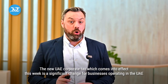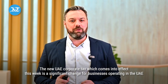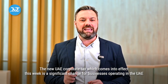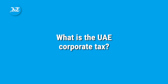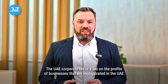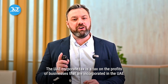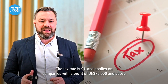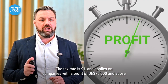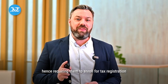The new UAE corporate tax, which comes into effect this week, is a significant change for businesses operating in the UAE. Here is everything you need to know. The UAE corporate tax is a tax on the profits of businesses that are incorporated in the UAE. The tax rate is 9% and applies to all companies with a profit of 375,000 dirhams and above, hence requiring them to enrol for tax registration.